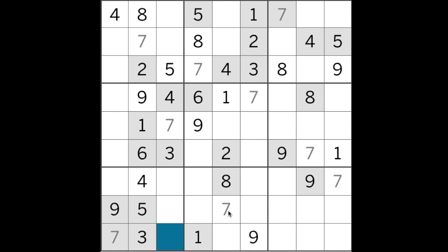Right, okay, can't do anything there. What are the missing numbers here and here? 1 and 6, is it? Okay, don't see any help there. We're over here, 2, 3, and 5 by the looks of it.